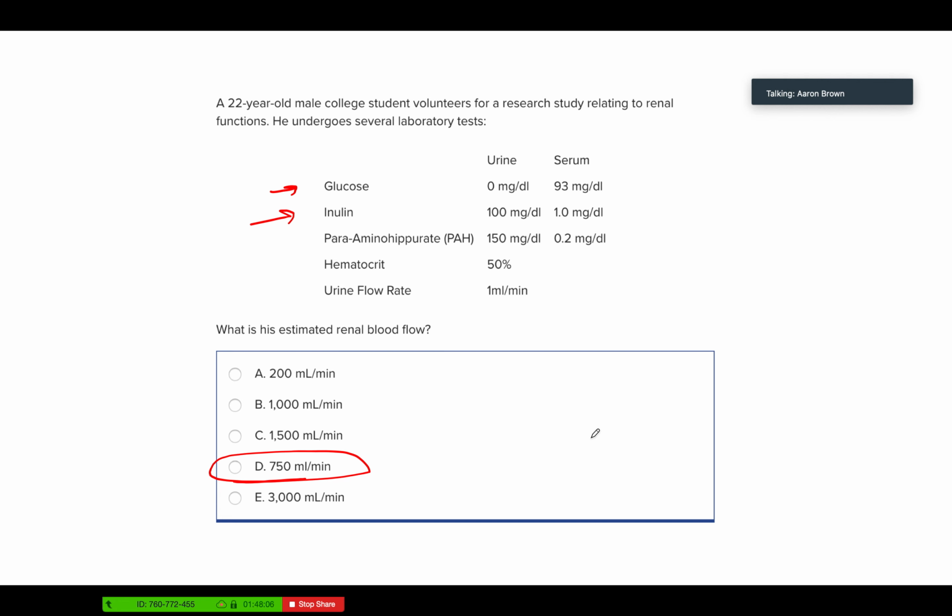Oh my God, that's true. Okay, so I think I got this question wrong. So you're absolutely right. I didn't read blood flow, I read plasma flow. And so with plasma flow, it's PAH. But for renal blood flow, we have to do a special equation, right? RBF equals ERPF over 1 minus hematocrit.